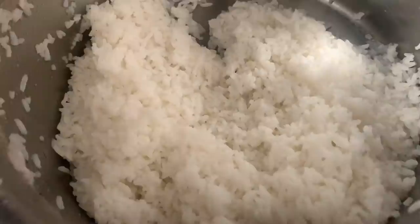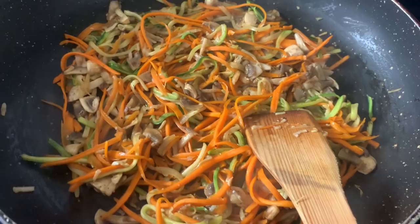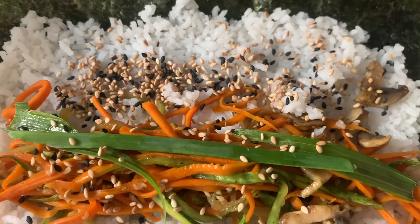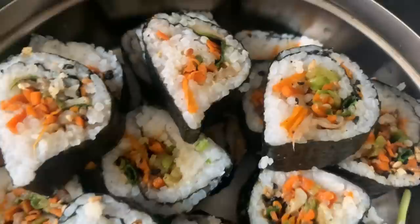See, I made so many dishes. I made cutlets, I made fried rice, now I'm making sushi. Here I have toasted sesame seeds and partially cooked veggies. And sushi is almost ready. This is the best way to eat after workout. It's the healthiest way to eat, you know. I make and give it to my kids. And you can keep this in the fridge for a day.